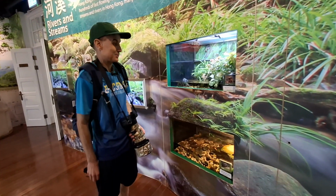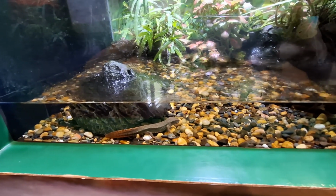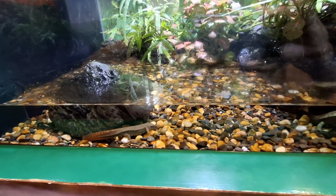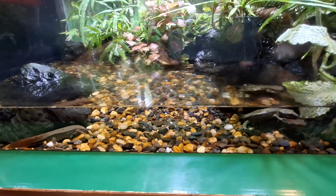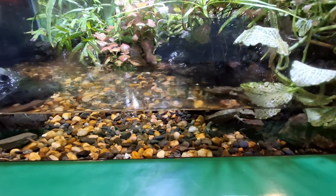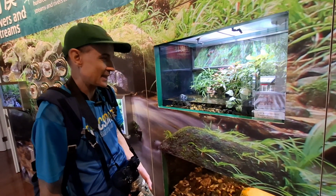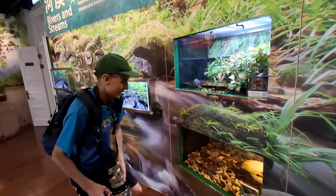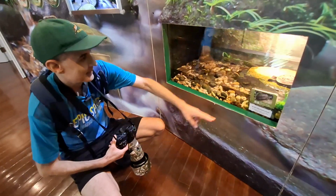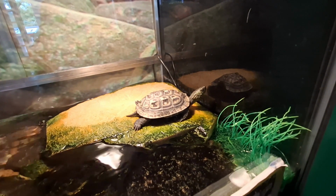On this side we have Hong Kong newts, and there are quite a number of them. There's one here on the left side, and there are another two here on the right side. Right now they're underwater, but I've also seen them sometimes sitting on this little rock over here. And lower down is a reef's turtle, and that one is sitting on the rock at the moment.